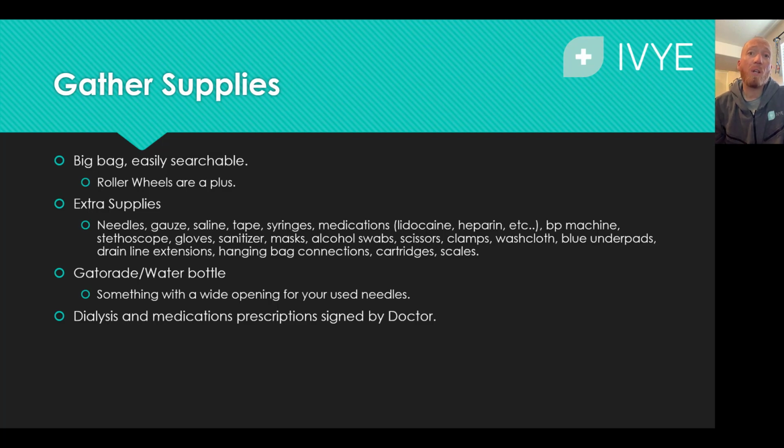You will want enough supplies for at least 2 treatments, and it's always best to have extra supplies in case of an emergency. This is a list of hemodialysis supplies, and it is all necessary for treatment. Your list may be a little different, especially if you are on PD, and some of these things may actually be able to be shipped by your supplier to your destination. So just make sure you talk to your center and your supplier to get that all straightened out.